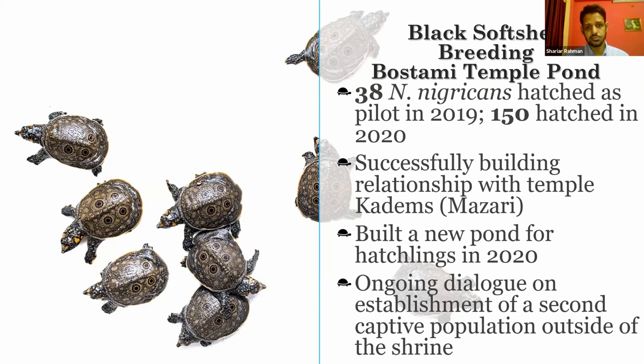The goal is to keep the hatchlings until they grow big enough that they can survive in the pond. But ultimately, we are planning for the wild reintroduction of the species, and we have been in dialogue with the forest department and the shrine authority to establish a second captive population of the species in a different area.